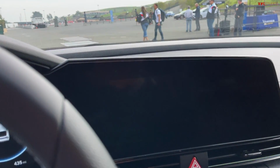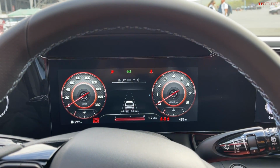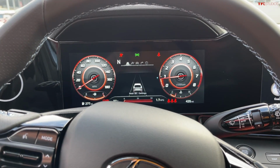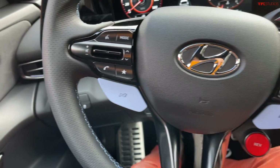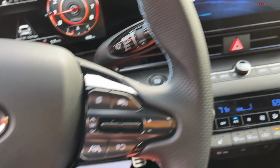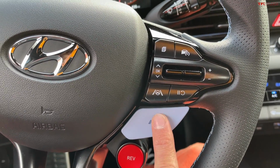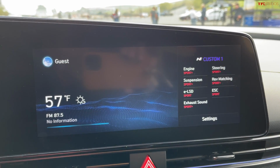I'll go ahead and fire the car up and show you a little bit of what you get on these screens. Of course, they're both fully digital, so they're very configurable. And another configurable element on the car are these two N buttons. So you can put these in different modes that are customizable. So you can see N Standard and Custom 1.